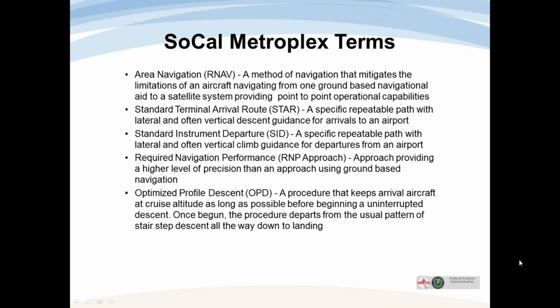Required navigation performance, or RNP approach, is an approach providing a higher level of precision than an approach using ground-based navigation. And finally, optimized profile descent is a procedure that keeps arrival aircraft at cruise altitude as long as possible before beginning an uninterrupted descent. Once begun, the procedure departs from the usual pattern of stair-step descent all the way down to landing.